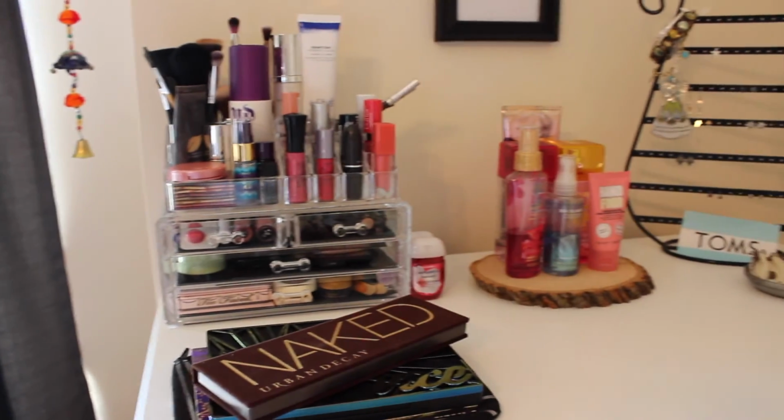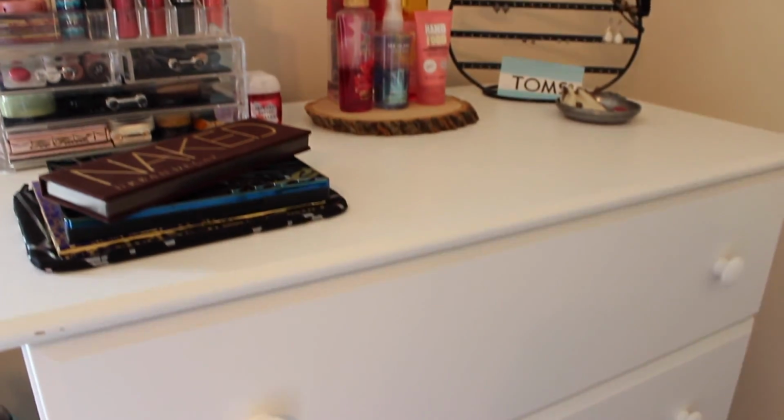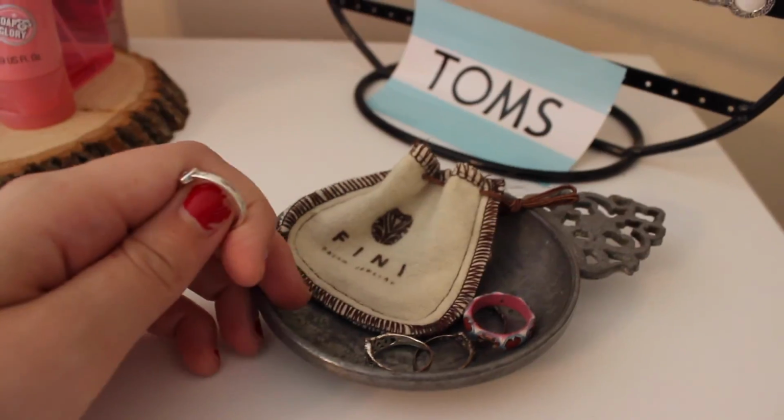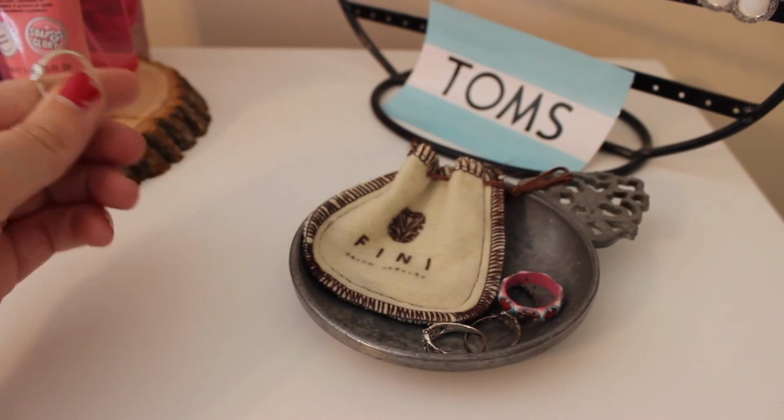Here is a quick overview of the top of my dresser, and this is my dresser. It's actually a kid's dresser, but I downsized when I moved, and it's perfect for me because it fits all of my stuff. Then over here is my ring holder. I actually got this at a garage sale, I want to say for like 25 cents.